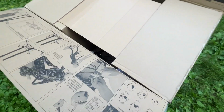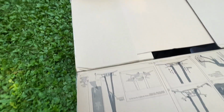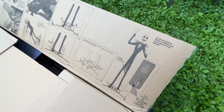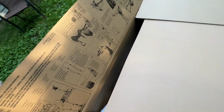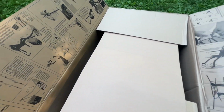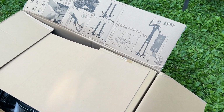And as you can see here, the instructions are printed on the flaps of the box, like a few other animatronics and props from Home Depot in the past. So if you're going to discard this box, rip the flaps off just in case you lose the instructions. And at 58 pounds, this weighs almost 100 pounds less than the Inferno, for example. Some people might see that as a detriment to this particular animatronic. I think it's a positive.